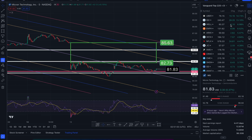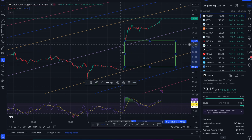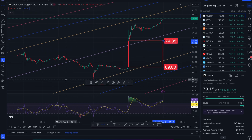And I do want to show you Uber really quickly. Congratulations if you've made some money off of Uber today, up 14.73%. What goes up must come down. And there will be a gap to the downside to watch out for a landmine now that we gapped up. So this will take us out to $69, but it starts at roughly 74.35, and then this little tiny gap closed out.